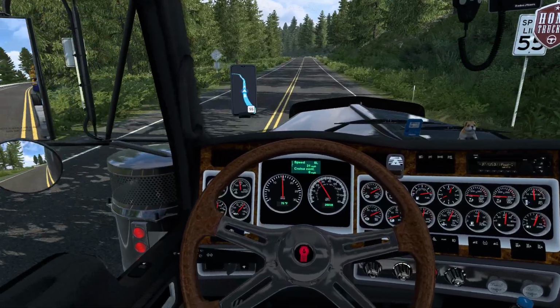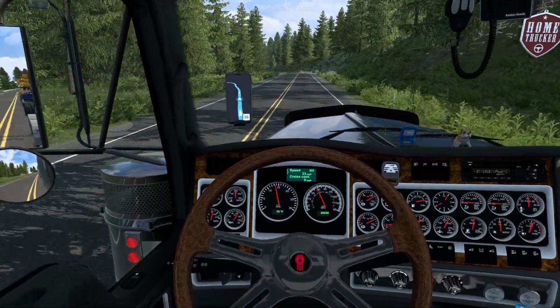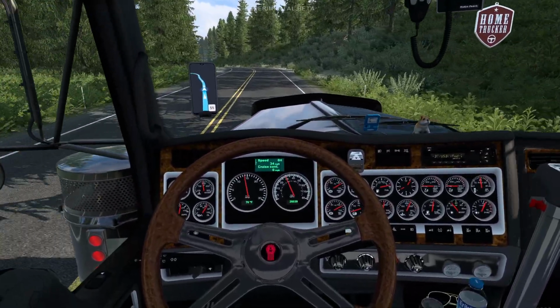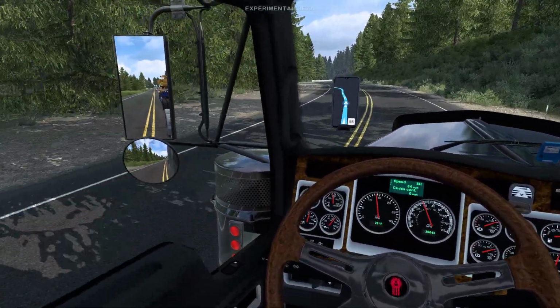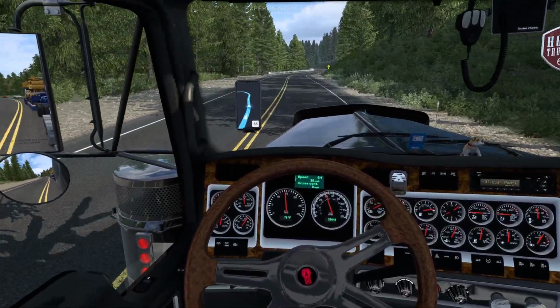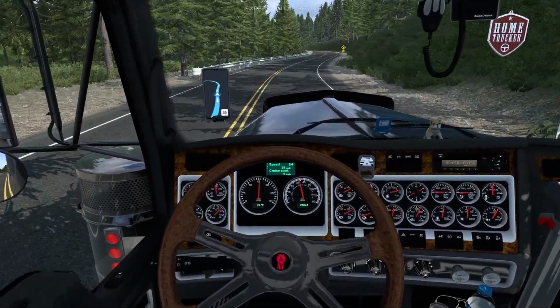I think it's the bassiest engine sound I've ever heard. For those who are familiar with how a CAT C15 really sounds, is that close, guys? Let me know in the comments. That is, if you can still hear me. What? What did you say?